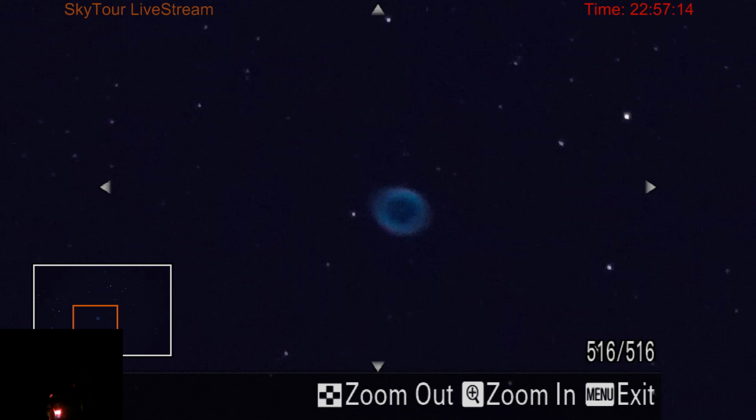And so it looks like it has a little bit of a line through the center on a weird angle, like we see from a little bit above left to the lower right. And that's what's called a bipolar planetary nebula.